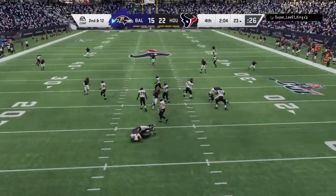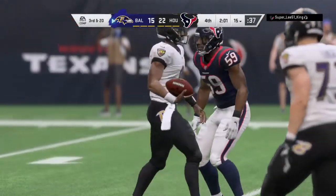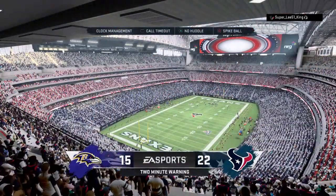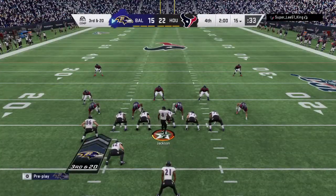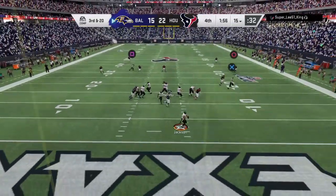On 2nd and 12, Jackson nowhere to escape, and he goes down. Whitney merciless in there to take him down on what will take us to the 2-minute warning. 4th quarter, down to the final 2 minutes, and we've got a 1-score game. Now after that sack, it's 3rd and long for Jackson and the Ravens.